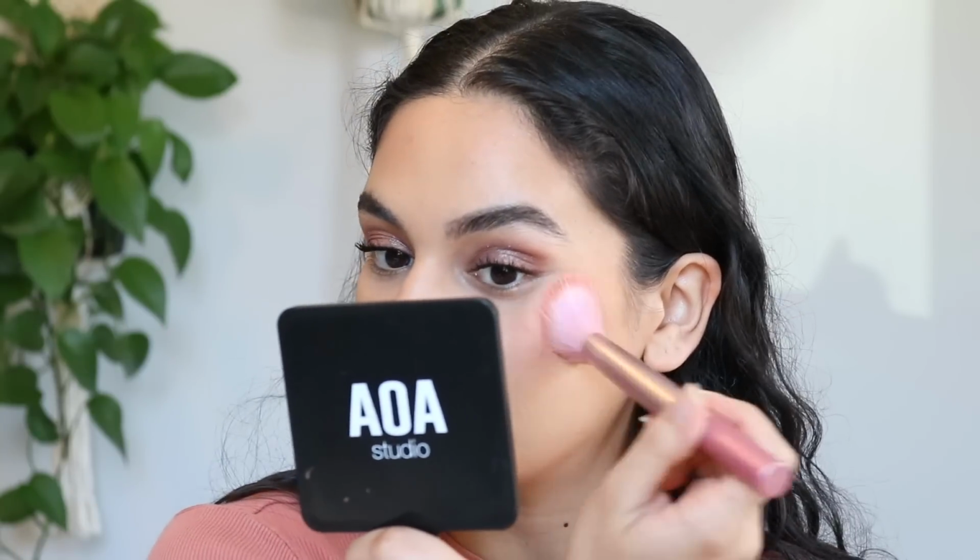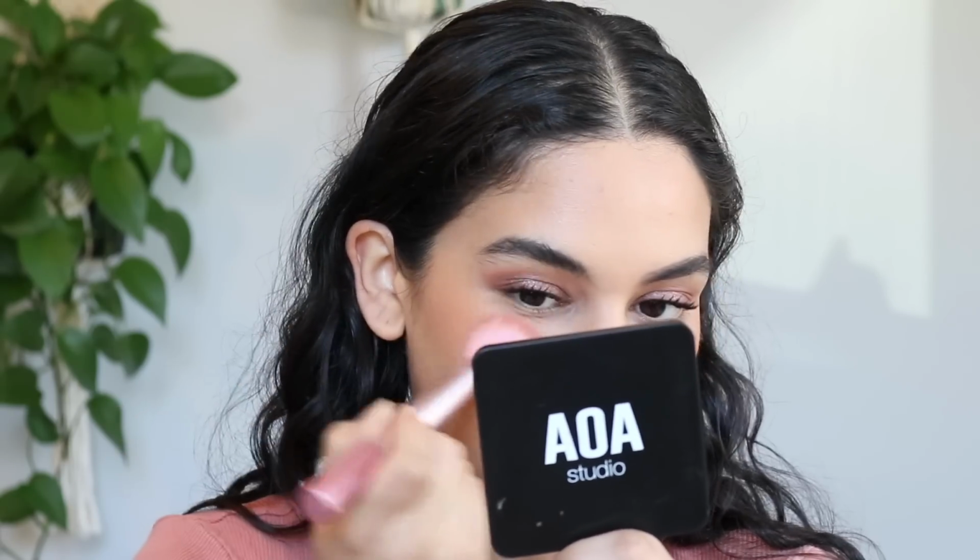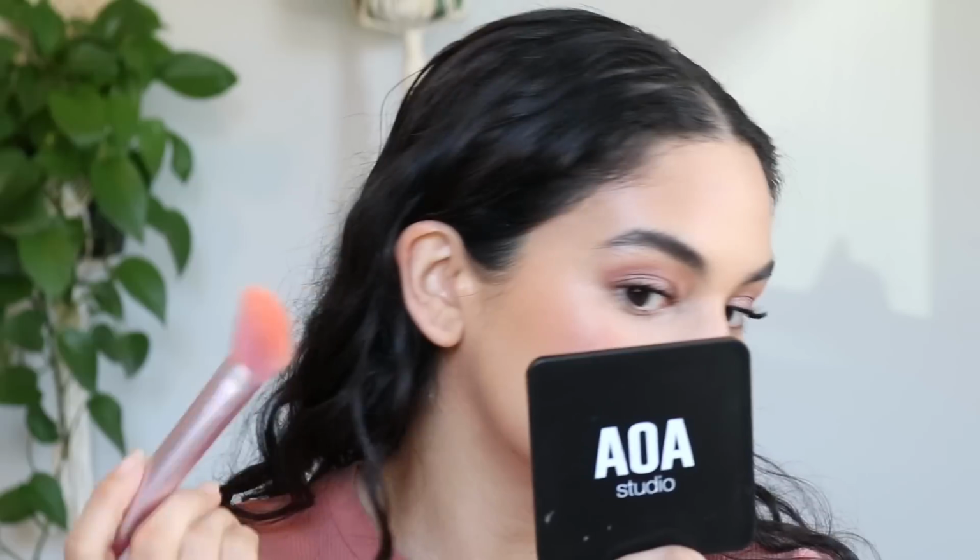This is the Persona Super Blush in the shade Georgia, and it's a really cute pinky coral with some shimmer throughout it. I'm going to apply it with my Real Techniques Light Layer Blush Brush. They don't sell a lot of Real Techniques brushes at Ulta anymore, which I don't know why. It feels like they pulled a lot of their stock from the store.